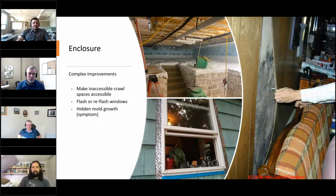Not very helpful, especially if it's connected to your basement, or it's exposed to the underside of the floor of that addition. So making that crawl space accessible, even if it means digging it out a little bit, that's important in terms of durability and moisture mitigation in the long term.